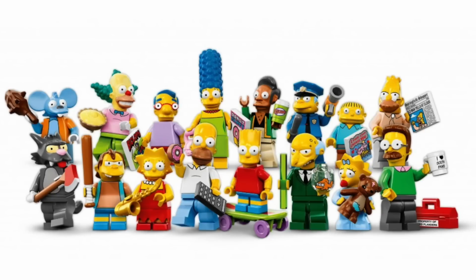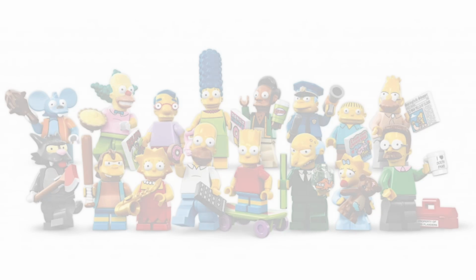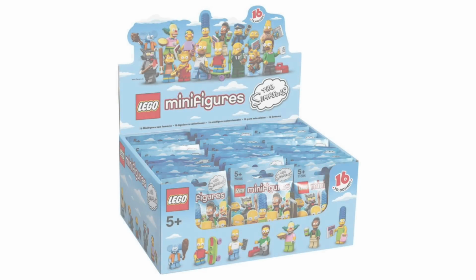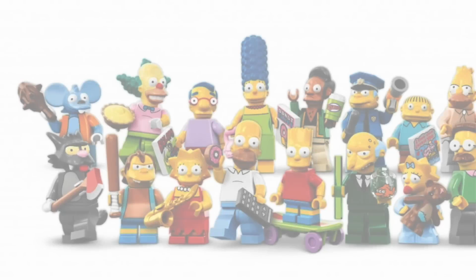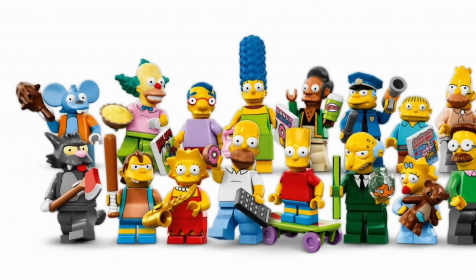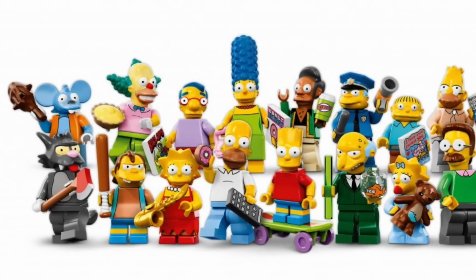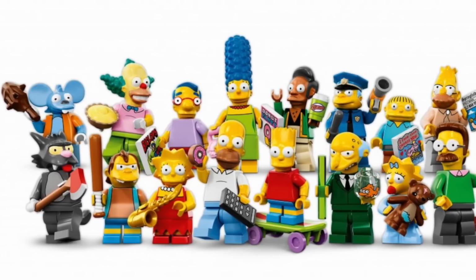collectible minifigures line. And this was pretty cool because it was like the first time that Lego, besides Team GB, had strayed away from the regular minifigures line. One of the other cool things about the Simpsons minifigures was that they came with really cool printed tiles and accessories. So some of the minifigures had like printed tiles with newspaper on them.